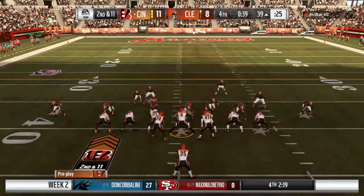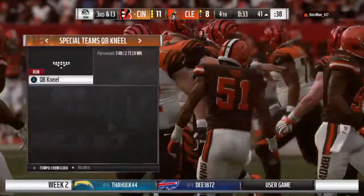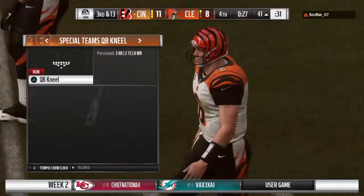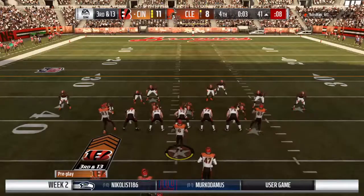Here we go. 3-19. The Bengals go down to a knee in the victory formation. So time to start going in the other direction as they come up now 3rd and long.